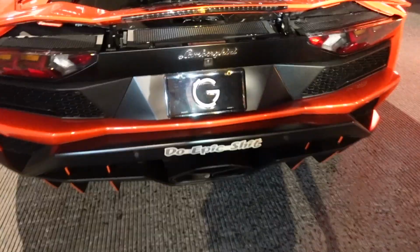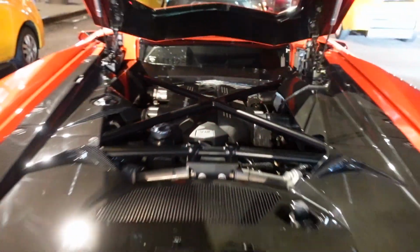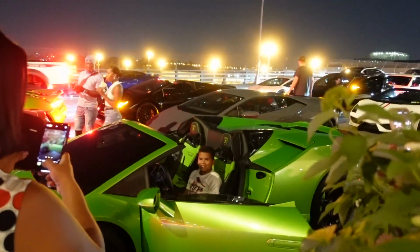So this one has a Rift exhaust. So shout out to Rift for making an epic exhaust. Cooling off, man, it's so hot. It feels like a barbecue grill. So insanely hot. TJ's the best, letting the little kids sit in the Huracan.